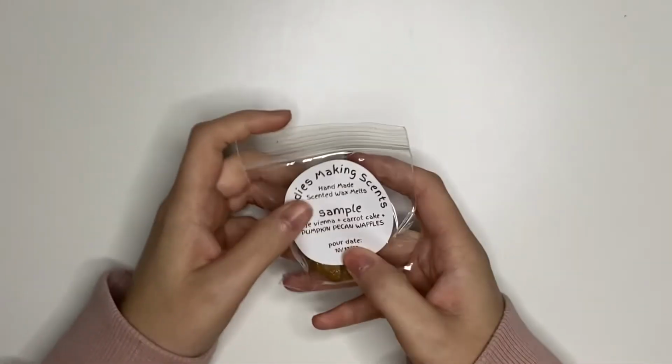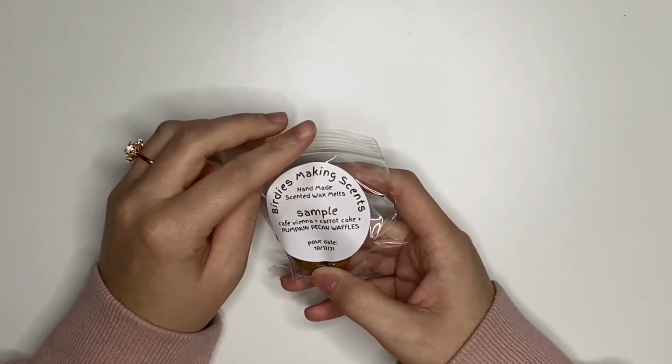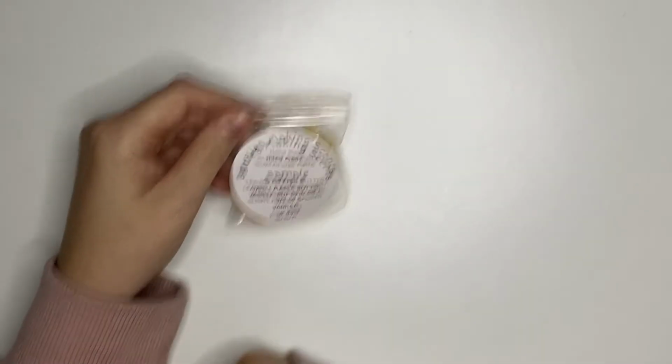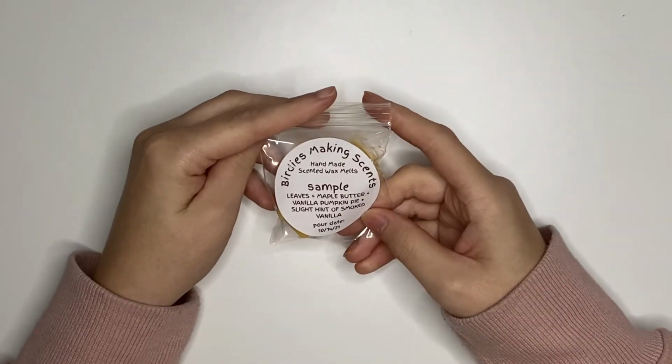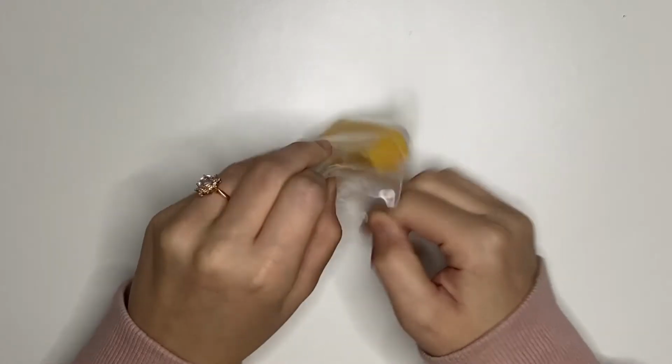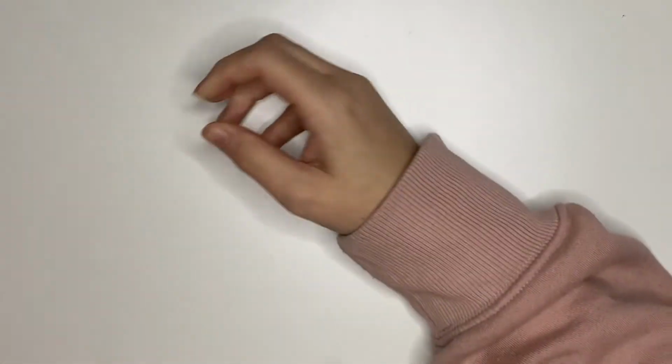Got this giant coffee bean, which is Cafe Vienna, carrot cake, and pumpkin pecan waffle. I love it. I love all 3 of those things. This is phenomenal. And then I don't like this one. It is leaves, maple butter, vanilla, pumpkin pie, and a slight hint of smoked vanilla. I don't like leaves or smoked vanilla, but I'm putting together a box for my sister, and I'll pop that in there for her. So we will get into my order.